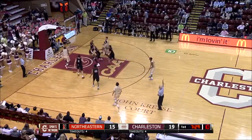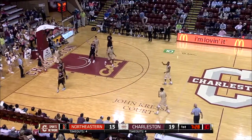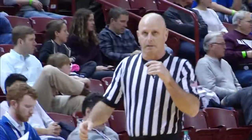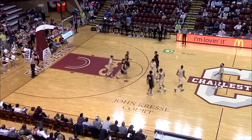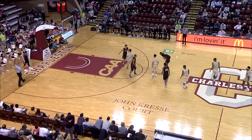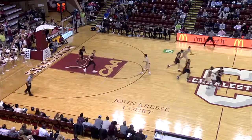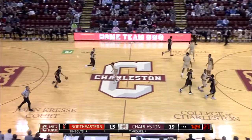Grant Riller, he'll fire a three-pointer, and it's no good, too strong. Goes over the backboard. And so it'll be Northeastern's basketball. And right now, Charleston stayed in that comfortable range. They can stay in the 40s percentage-wise, shooting from the field. They're usually in good positions. They hold their opponent to 30 or less.